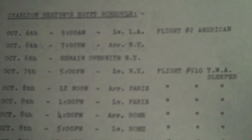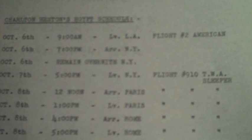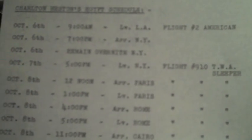This is cool too. This is Charlton Heston's Egypt shooting schedule, which has all the flights. I mean, back in that day, to get to Egypt was like 30 hours. He had to do four stops, basically. It was amazing. He flew from L.A. to New York, New York to Paris, Paris to Rome, and then on to Cairo. It's amazing how long it took, and you had to refuel the planes. I guess they didn't have the tank size they have today. And it has the schedule: prepare for shooting, travel to Sinai, shooting Sinai, travel back to Cairo, shooting Exodus on desert. This was like October 6th through November 5th, it's dated.